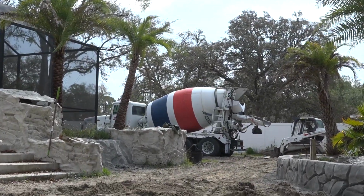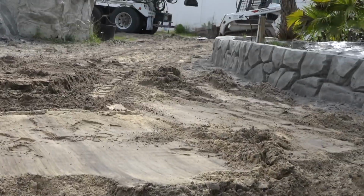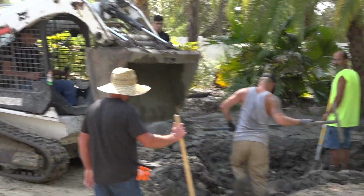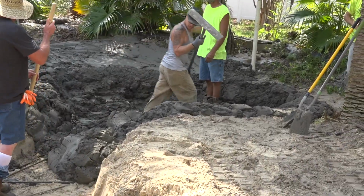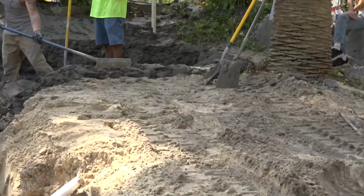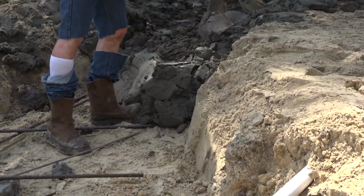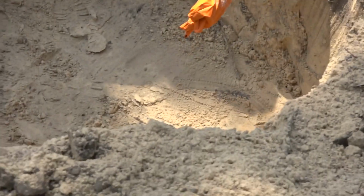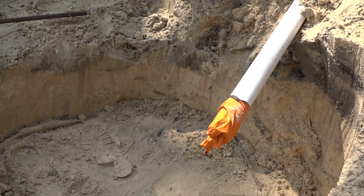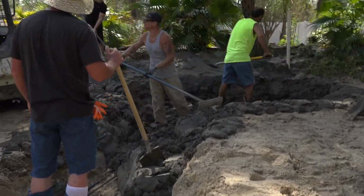And we're ready for some concrete now. We're going to work the patio from here, working over. All right, we have concrete action going on. We have a patio going here, but let's start with the pond. Get that pond where we want it. See, we got rebar inside there, our pipe set up, pump house. You can see the size of that pump house. It's about 3 feet across. It'll give you plenty of room for that pump.